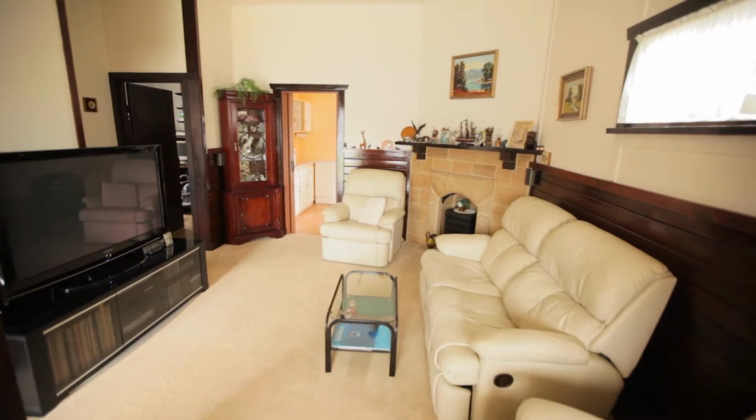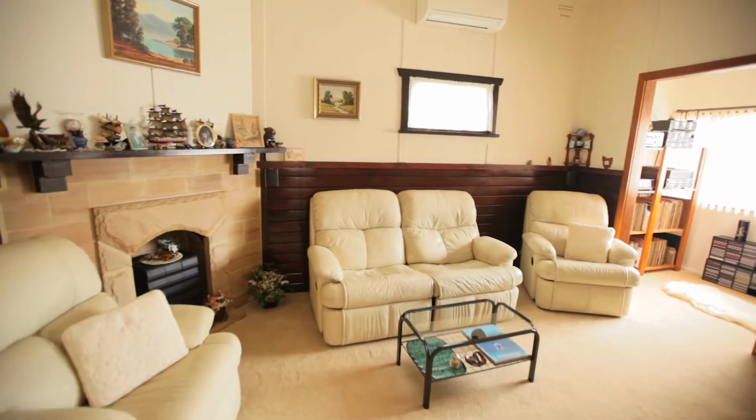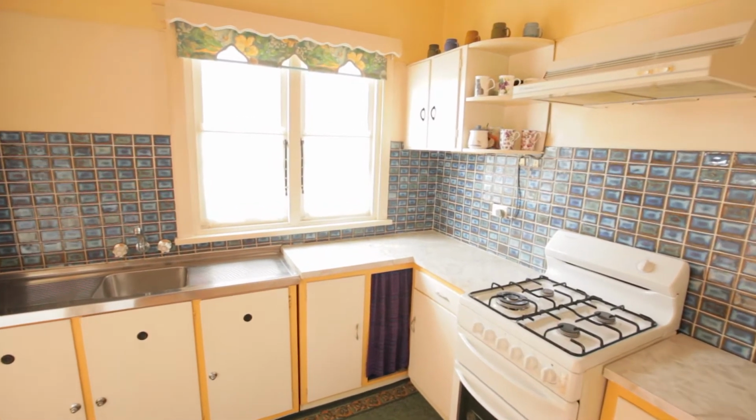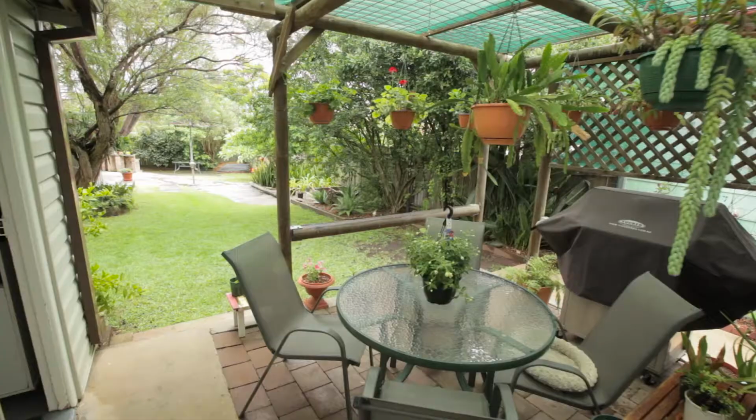Come on in, let's have a look through. 53 Lawrence Street is a classic Freshwater cottage. Well looked after, the home offers three bedrooms, a separate lounge and sunroom, flowing onto a large open kitchen with dining and/or family area adjoining.